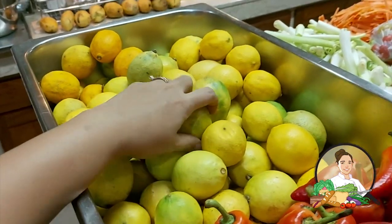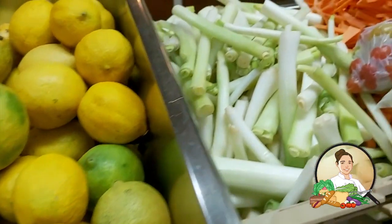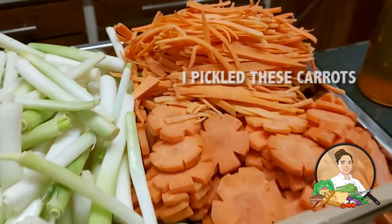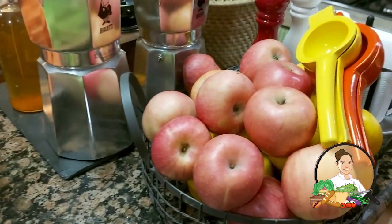and lemons for life, some red bell peppers, some prepped or cut up leeks, lots of carrots sliced and ready for cooking, and some celery, apples, more lemons at the back, mushrooms, and hopefully when we resume work in the restaurant, or even when I cook at home, I can still use them for a long time. And there are tricks and ways to prolong the life of your vegetables, which I will be showing you tonight.